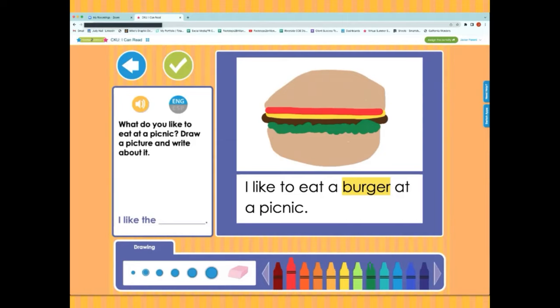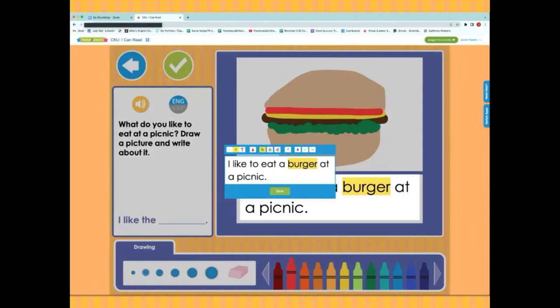So there's my prompt. What do you like to eat at a picnic? And there's the picture and the sentence, including learning how to use the tools such as our highlighter. And if you want to do fonts in a different color, maybe the word picnic, here are the fonts. And maybe I want that in red.